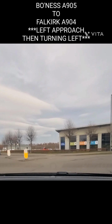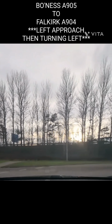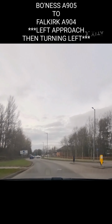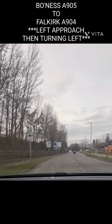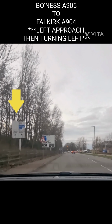Here we are going to do a little U-turn at this roundabout. And then at Earlsgate we're going to be turning left, exit 1, Falkirk A904. But then we're going to turn left at the end of the road. So, looking at your lane assist board there, Falkirk A904, it's clearly written on the left. We're going to stay left.